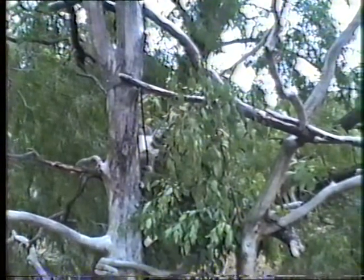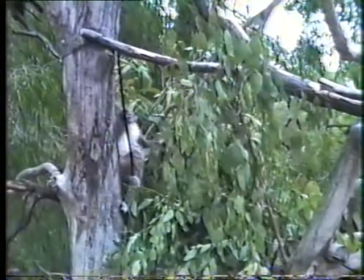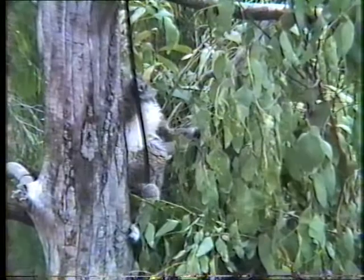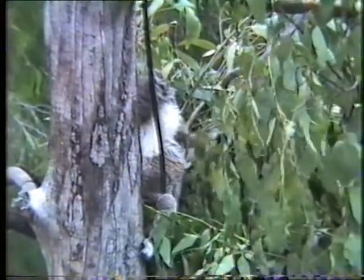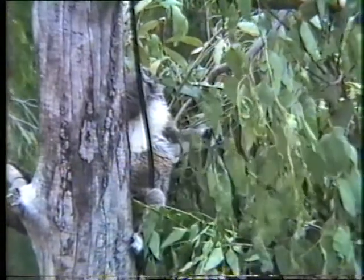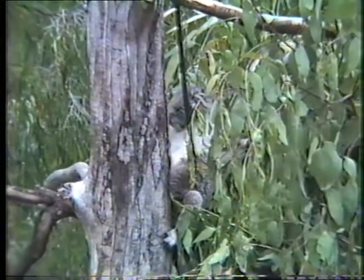Here, fast asleep in the eucalyptus tree, is Sprawl, the koala. He's woken up, look, he's just turning around. Has he? Yeah. Are you sat up now? He's sat up. He's woken up. He's out like a light, hasn't he? I think it is. Life is just too boring to stay awake.